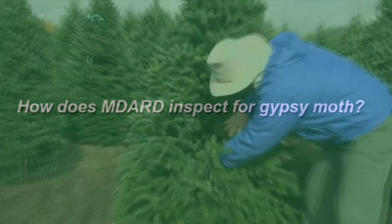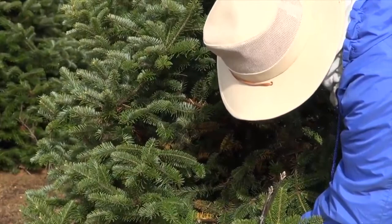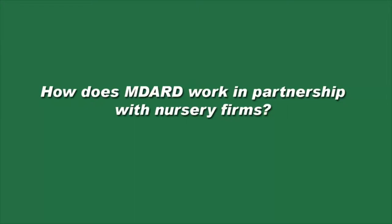When doing a Christmas tree inspection on any kind of conifer, you're trying to spread the branches apart so you can get a good look at the trunk of the tree and also the underside of some of the larger branches. Those are the two locations where you typically will find a gypsy moth egg mass if it is present.